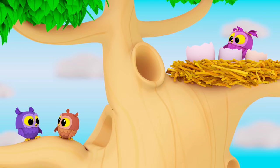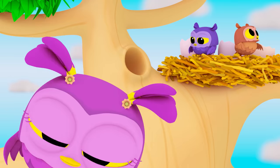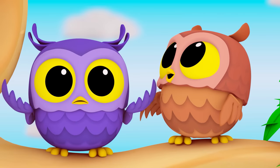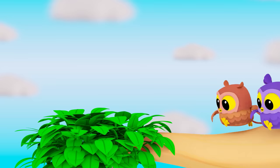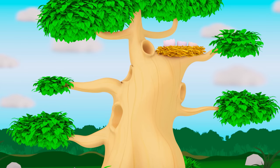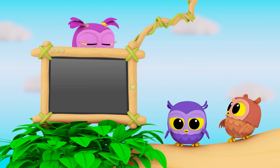Hoot. Hoot, Hoot. Hoot, hoot, hoot. Playing hide and seek was so much fun, you funny owls.